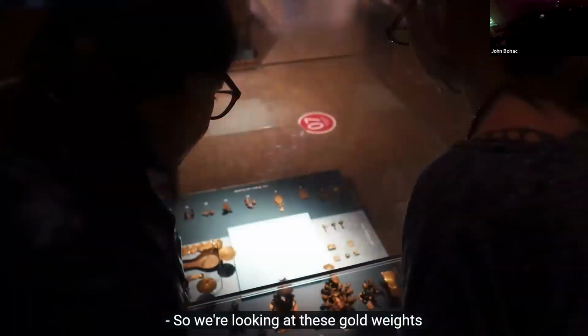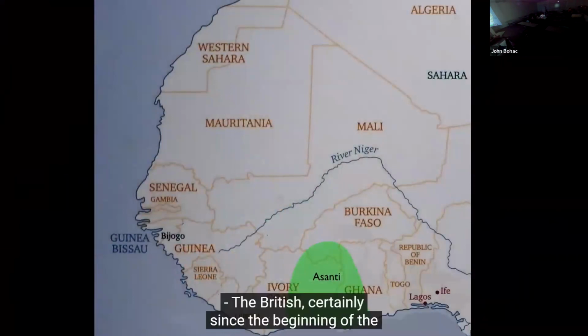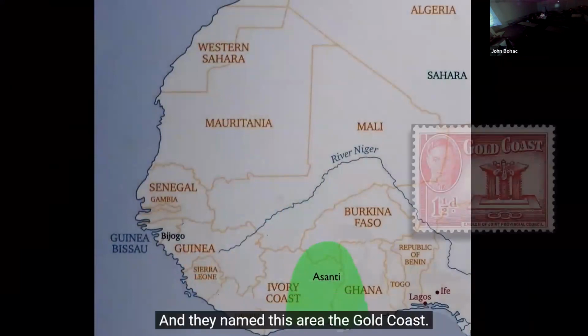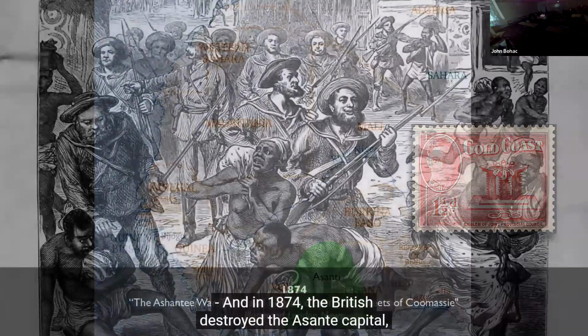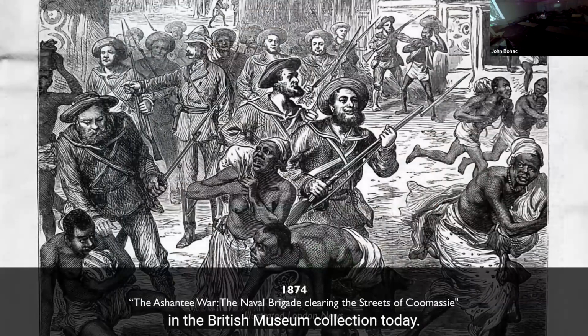So we're looking at these gold weights, and that brings us to another important part of the history of the Ashanti people, the continuing involvement of the British. The British, certainly since the early 19th century, were interested in securing a way to control gold in this area. And they named this area the Gold Coast. The Ashanti obviously were not wanting to give up their control of this precious material, which had this royal significance. And in 1874, the British destroyed the Ashanti capital and took loot back to England. Much of it remains in the British Museum collection today.